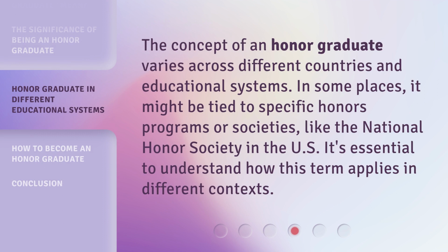The concept of an honor graduate varies across different countries and educational systems. In some places, it might be tied to specific honors programs or societies, like the National Honor Society in the U.S. It's essential to understand how this term applies in different contexts.